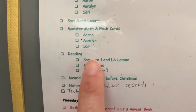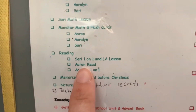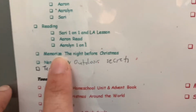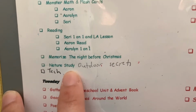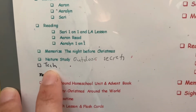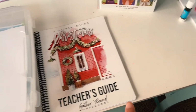And then for reading, my 2 that are learning to read are going to continue their reading lessons, and at that time my son will be reading his Christmas chapter book, and you're going to get to see every single thing we're using in detail today. We're also going to be working on memorizing The Night Before Christmas, and then we have a nature study using the Charlotte Mason Outdoor Secrets curriculum, and my son may or may not do tech, which he does for virtual school.